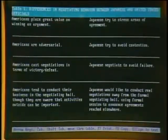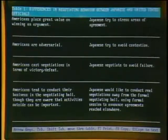Let's take a look at a table that contrasts Japanese and American negotiating styles. This is pretty deep, rich stuff here. It's not just the geography, the mountains, the cities, blah, blah, blah. No, it's not. There's a great deal. Although we do have all that, there are literally 60,000 screenfuls of text on this disc.